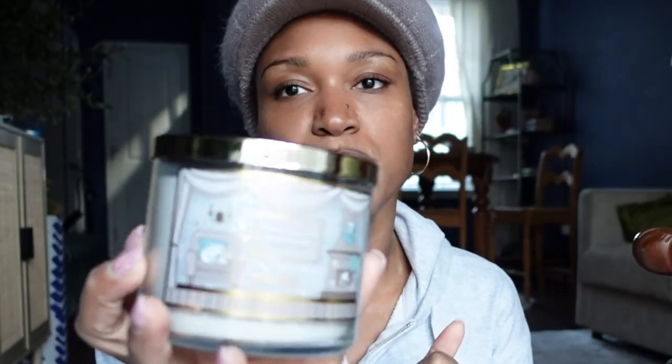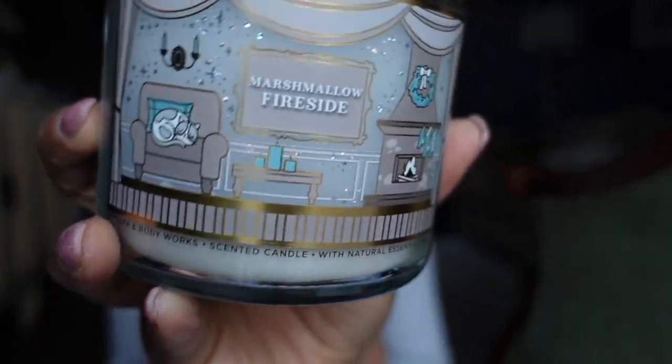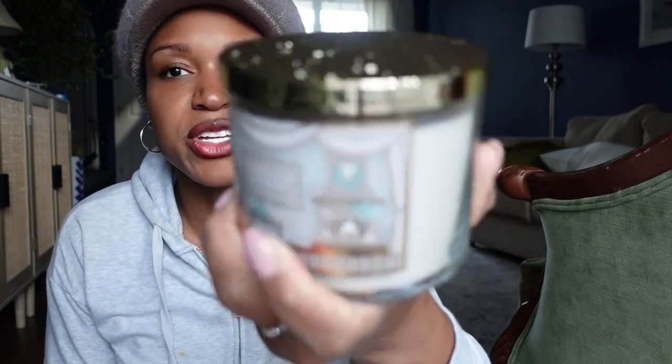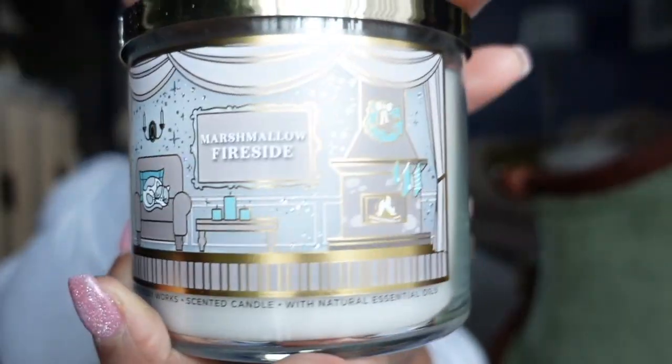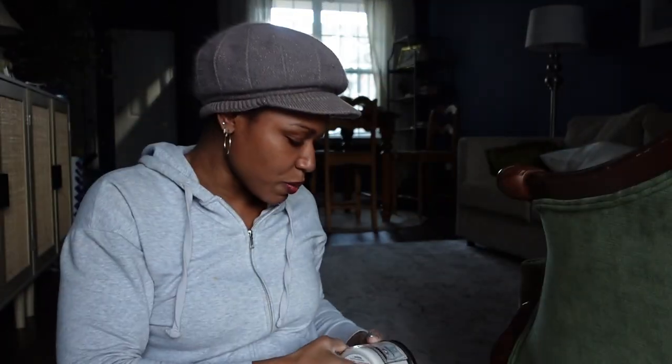These are the 50% off candle. Oh my God, this is beautiful. Wow, wow, wow. This is Marshmallow Fireside. This is Toasted Marshmallow, Smoldering Woods, Fire Roasted Vanilla, Crystallized Amber. This is right up my alley. This packaging is madness. How stunning. Look at the stars. Wow, what beauty.